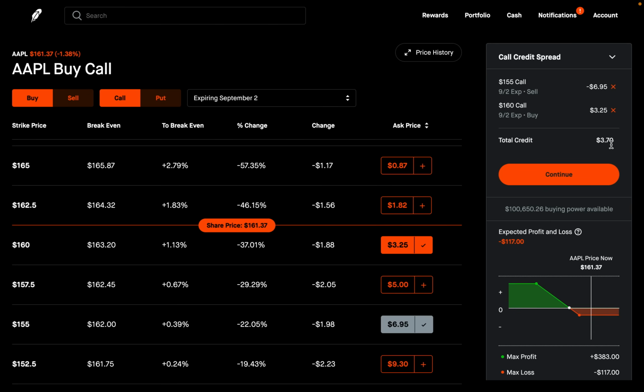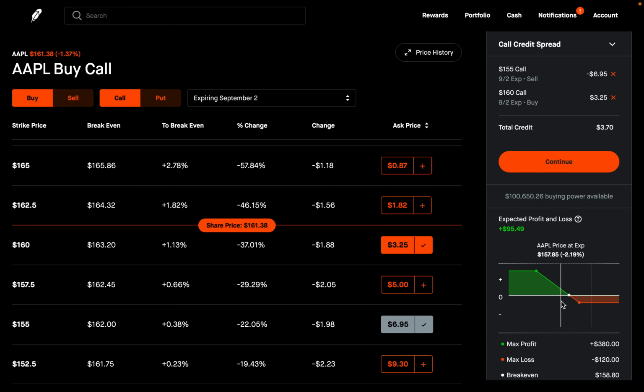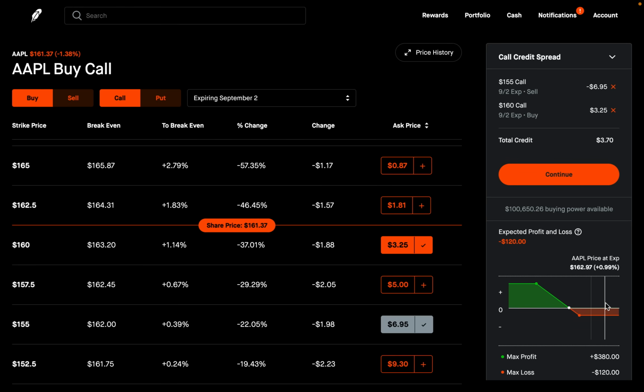And then this is also a bearish strategy. So this by itself is a bearish strategy that a lot of people use. And as you can see down here, you would benefit from bearish movement if the price were to drop. So you'd basically be risking $120 to potentially make $380 if you were to use the call credit spread.